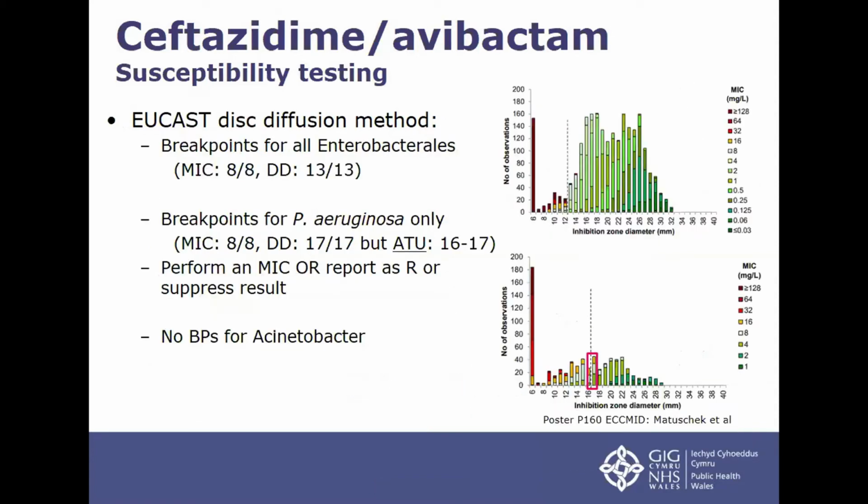For the EUCAST disc diffusion method, we have breakpoints for all Enterobacterales. The MIC breakpoint is 8 and 8, so that means if you have an MIC of 8 or below, it's susceptible, and anything above 8 is resistant. And a disc diffusion zone diameter breakpoint of 13, so 13 or more is susceptible, and anything below 13 is resistant. On the right are the EUCAST data for zone diameter distributions for ceftazidime-avibactam.